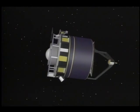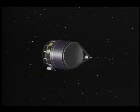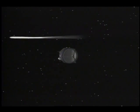The European Space Agency's Giotto spacecraft will be the most daring probe, taking a flight path just 300 miles in front of the comet's head. Giotto hopes to photograph the comet's nucleus.